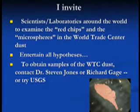So, I don't hesitate at all. I invite laboratories and scientists around the world, not just the United States, to examine the red chips and the microspheres in the World Trade Center dust. Entertain all hypotheses, please. If you find some other explanation for these spheres, I would sure like to know about it. Aluminum. By the way, the aluminum in this World Trade Center steel, we have had it analyzed.